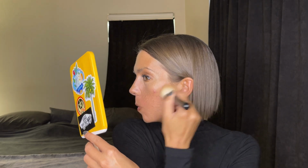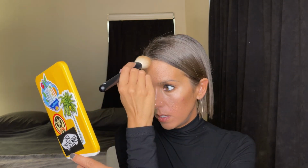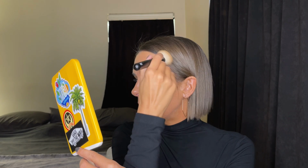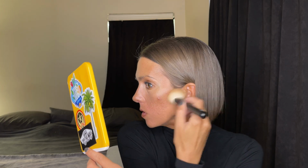So I will take my Bahama Mama from theBalm, and I do kind of like bronzing, so it's not a true contour. I know a lot of people like their cool tone powders and contour powders and stuff. I just like using a matte bronzer. So that's one thing that we kind of do the same, but I would never just leave it like this. It does nothing for me.